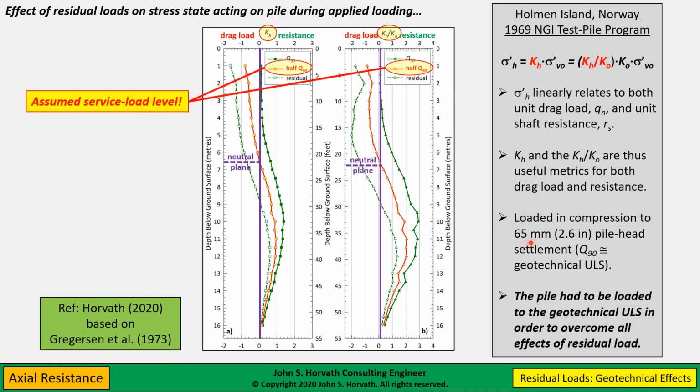You had to have a significant amount of settlement just to reverse the direction of shaft friction acting along this pile. Now, admittedly, this is an extreme case, but nevertheless, it points out that residual loads don't magically disappear as has often been claimed.